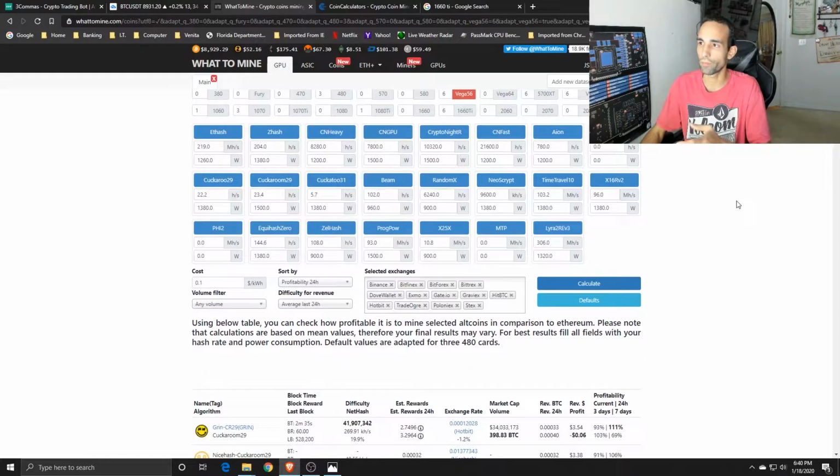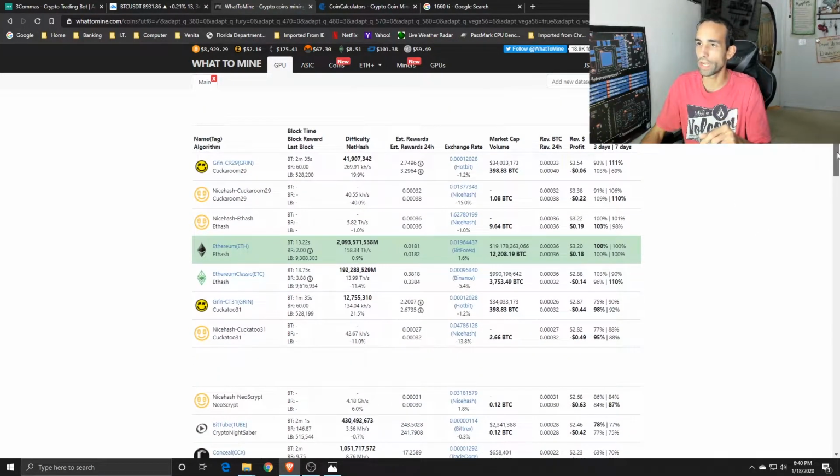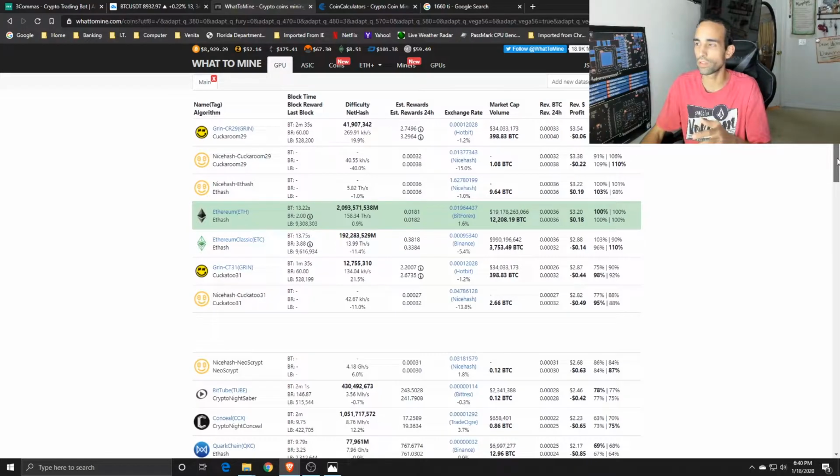But looking at the data, Vega 56 as of today, and I know what-to-mine and coin calculators are both lagging indicators, but just bear with me here. So the most profitable coin as of today, so these say, is Grin, which had a recent fork. So it's nice to see Grin pick back up at the top. It's been in the charts, but it's picked back up to the top. Of course, with Ethereum and Ethereum Classic. And Ethereum Classic had a decent run and a nice pump, but is now currently pulling back. So I hope you took your profits. The other version of Grin, or the algorithm of Grin, Cuckatoo 31, BitTube, Conceal, and Quark Chain.